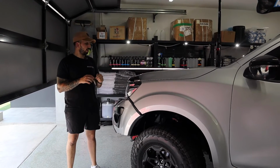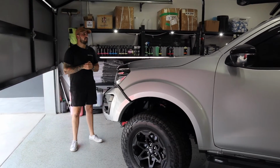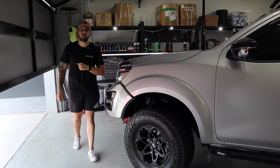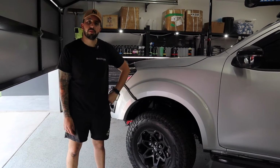For now, we're going to go home, shower, and we'll go to Eastern Creek tonight, get some baseline numbers, and then tomorrow we're heading off to the dyno, tune it, before and after, see what we make, and we'll go from there.